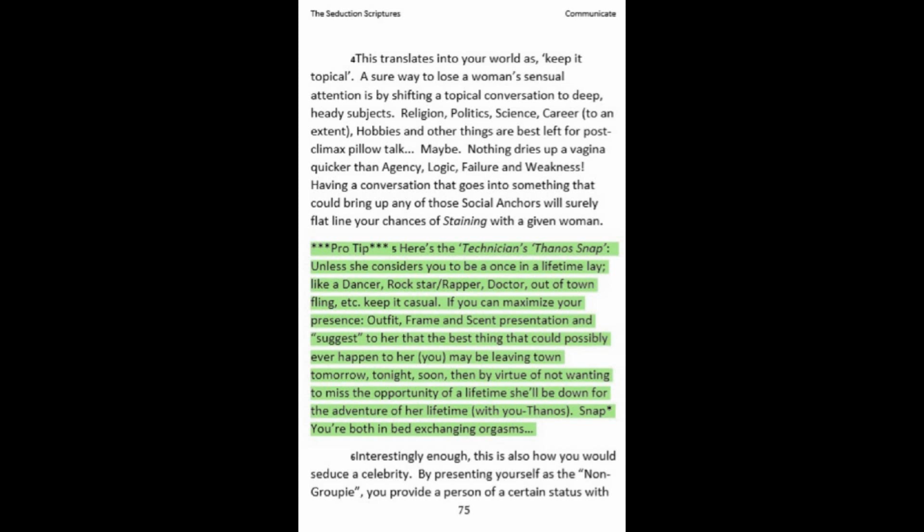This is verse 5, Seduction Scriptures, page number 75. Here it says, "Here's the technician's Thanos snap. Unless she considers you to be a once-in-a-lifetime lay, like a dancer, rock star, rapper, doctor, out-of-town fling, etc., keep it casual. If you can maximize your presence, meaning your outfit, frame, and scent presentation, and suggest to her that the best thing that could possibly ever happen to her, you, may be leaving town tomorrow, tonight, soon, and then by virtue of not wanting to miss the opportunity of a lifetime, she'll be down for the adventure of her lifetime with you. Thanos. Snap. You're both in bed exchanging orgasms."